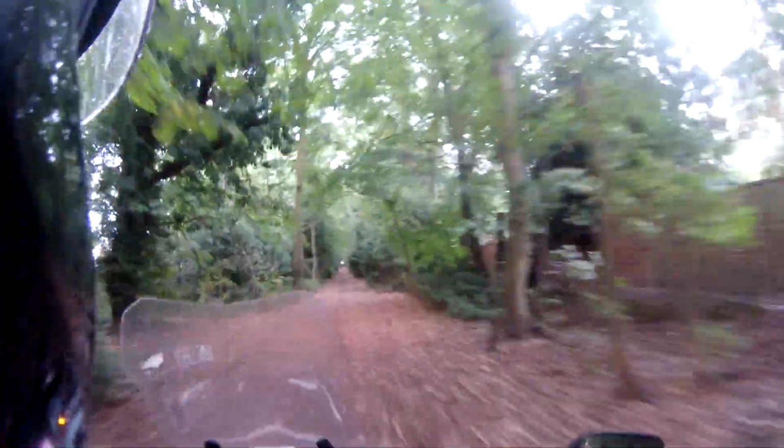For a little cut through here. Wrong way. Yeah, this is byway, but how weird. On the map it's byway, but I think it's been changed. Oh well, live and learn, on to the next one.